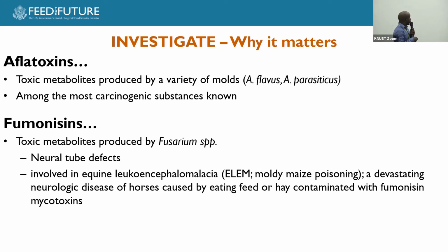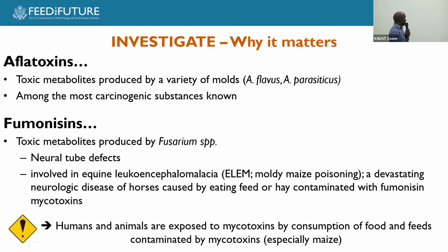And then we're also targeting fumonisins produced by another type of fungi, for instance, Fusarium, but they have an impact also in humans, but also in the animals, like neural tube defects, and they're involved in leukoencephalomalacia in horses, but also in pigs and things like that. And then humans can get exposed directly or indirectly. Directly, they're consuming contaminated crops, for instance, maize, but also through animal source food. I will come to this in the next slide.